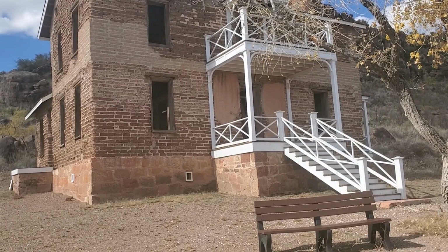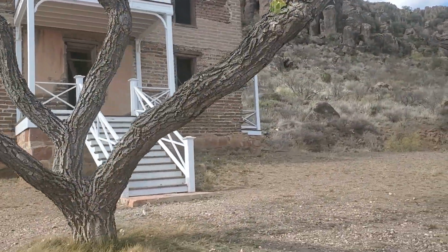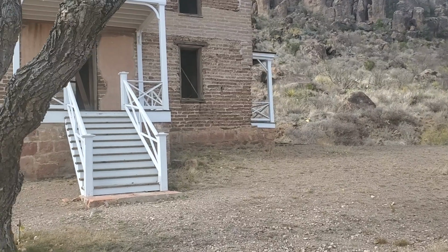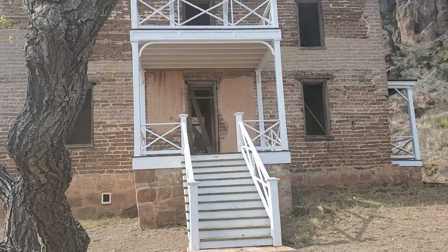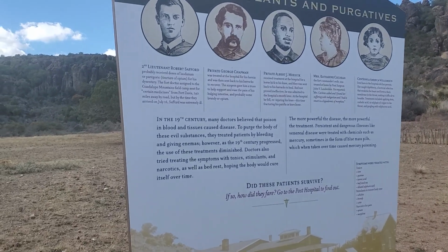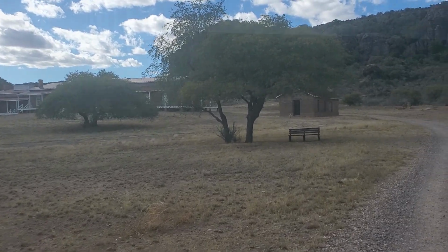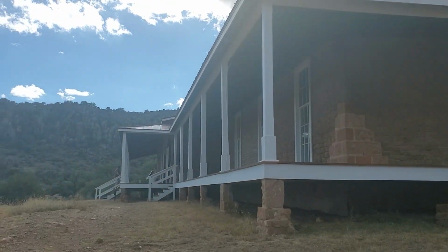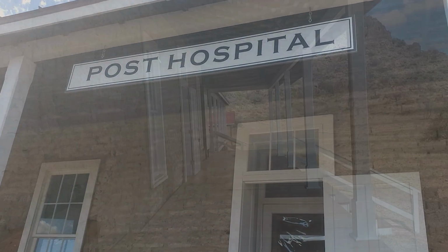You can see where they put the new bricks in. And they're trying to rebuild the front of it. Two-story officers' quarters? Yes, that's what this is. Oh, okay. I guess each floor was a different officer. Tonics, stimulants, and chips. Oh, it's the hospital. Okay. We're going to check out the hospital. This is the post hospital, 1876 to 1891.